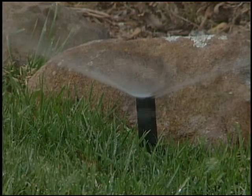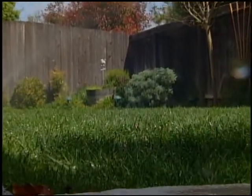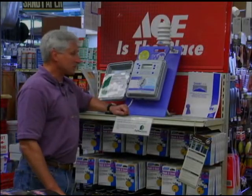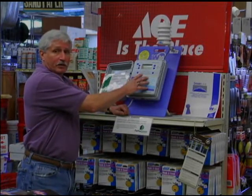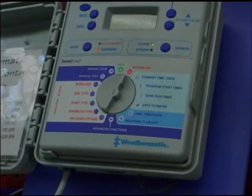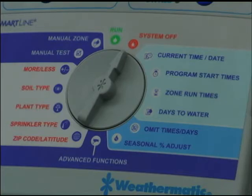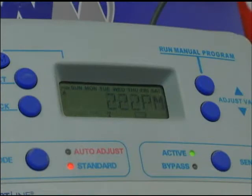What a lot of folks don't realize is that nowadays you can control your watering and irrigation needs with an on-site weather station. I'm standing in front of our Weathermatic SmartLine irrigation control system. It consists of a controller to manage the various circuits that are used on your property to water with, and an on-site weather station. The system measures rainfall, air temperature, and a handful of other variables. And then in the controller here, it adjusts your watering needs as the weather changes. The end result is that you don't overwater or underwater based on changes in the weather.